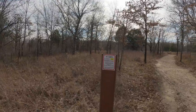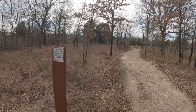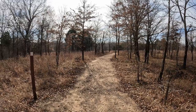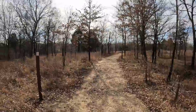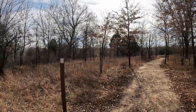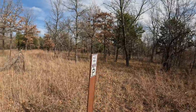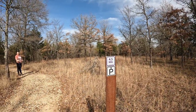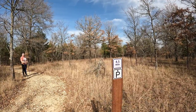Information. Cooper Lake State Park, South Sulphur Unit, Sulphur Springs, Texas. We're gonna continue on that way and we'll pick up some more video in a bit. Okay. Let's see here. Coyote Run, 4.5 miles. Are we going backwards? Okay.